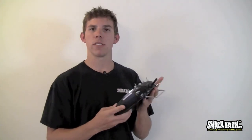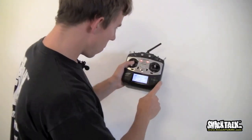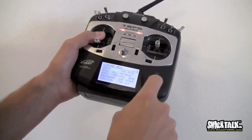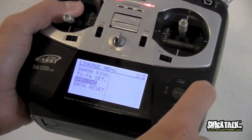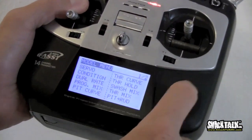The second one is one I just kind of found out about by accident. Here we go. You ready? So you all saw earlier I went into the linkage menu by double tapping, and I have all my menus here. And then I went into the model menu by double tapping, and I go to all the menus here. Well, there's a lot to choose from there.